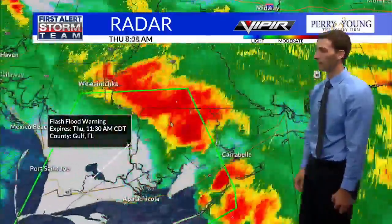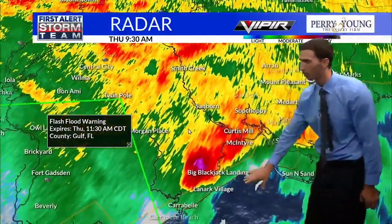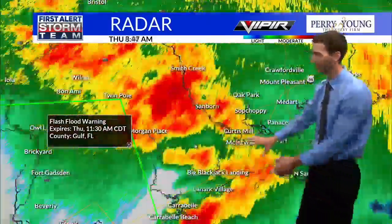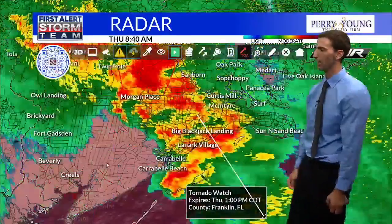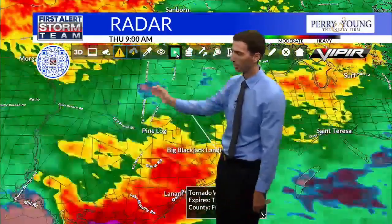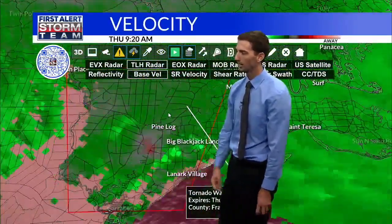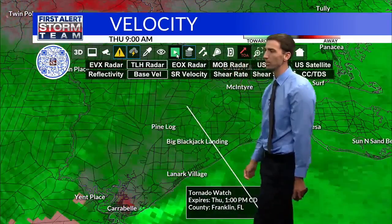So going in, you can see the rotation that we do have here. That's our thunderstorm right there, just on the north side of Lanark Village, Big Blackjack Landing. This is Alligator Point. This is going to be crossing over into Wakulla County shortly, and at that point in time, we will drop this warning. But you can see the parent thunderstorm just on the south side of Pine Log, and that's our rotation, right where you've got the hook over County Highway 67, Duval Road, Blackjack Landing. That is where we do see that couplet.